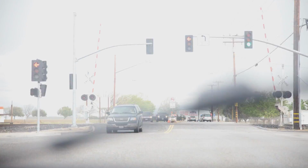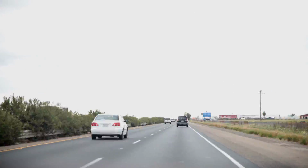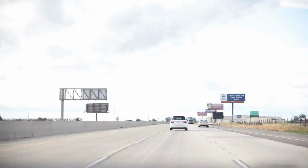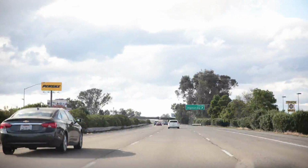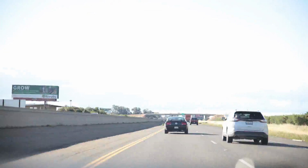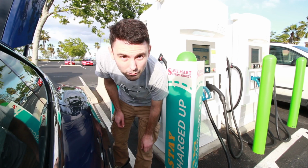Turns out I wasn't able to stay ahead of the rain. It's raining right now. But the good news is charging is finished, and despite that delay with the malfunctioning charger, I'm ready to get back on the road. Time for charging stop number two.